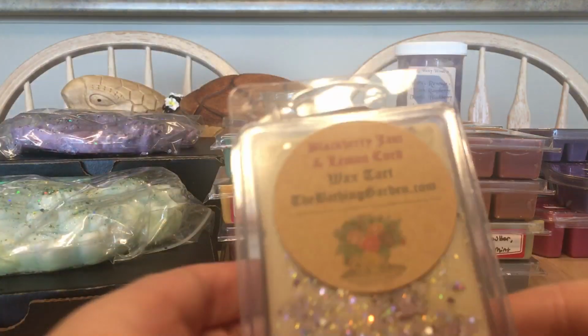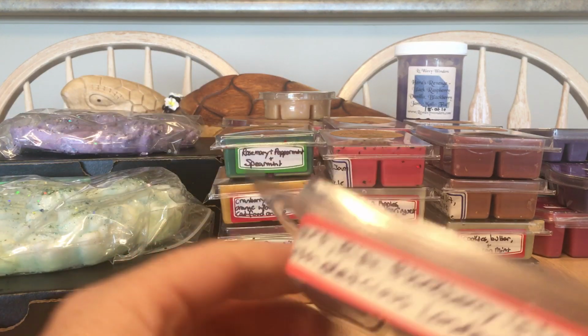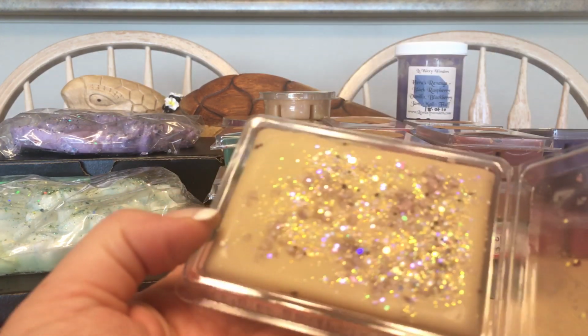And the last two I have are blackberry jam and lemon curd. This is a two-toned wax melt, so there's purple on the bottom, yellow on the top. Tart ripe blackberries layered with delicious London lemon curd. There's that one.